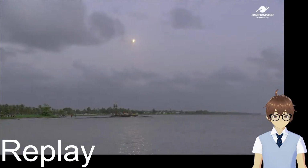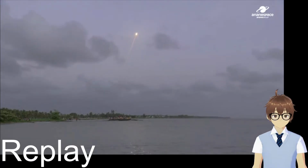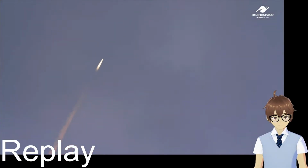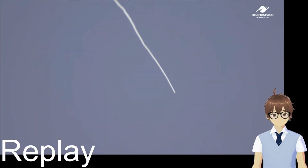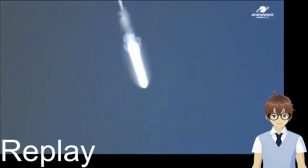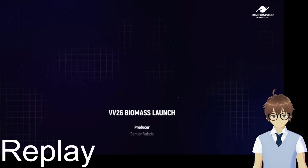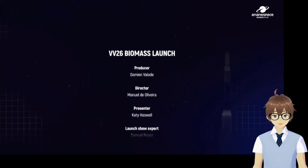You can see back when it launched almost 2 hours ago, the rocket and also the satellite. Looks pretty interesting there. So yeah, that's the story. And this one is the separation of the first stage, the P120, and the ignition of the Zephyr 40 on the second stage. So that's that.